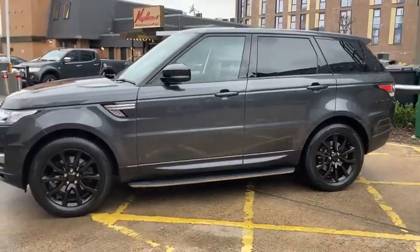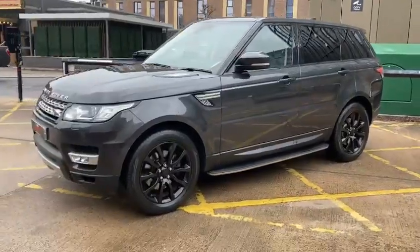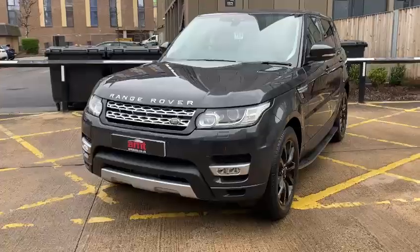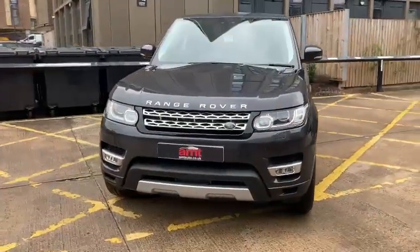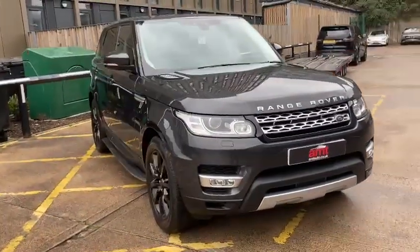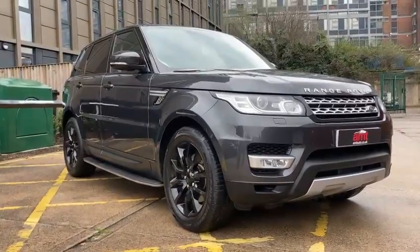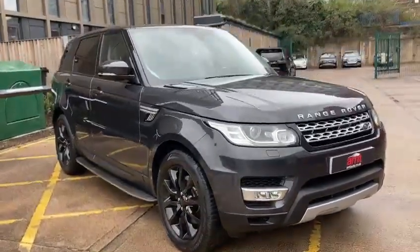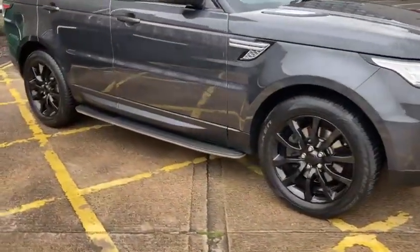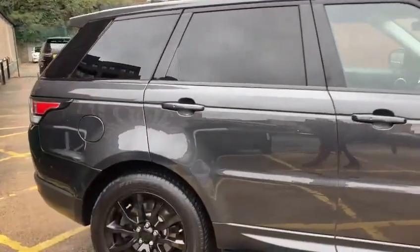Having covered just 63,206 miles, this vehicle comes with full Land Rover service history, and when built this vehicle had £2,165 of factory fitted optional extras above and beyond the normal specification. Walking around, you'll see the 20-inch gloss black alloy wheels, the likes of the fixed side steps and the rear privacy glass.